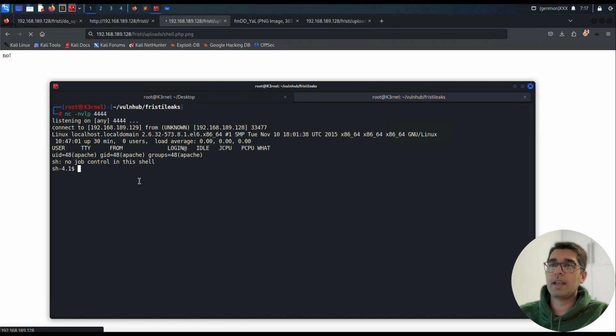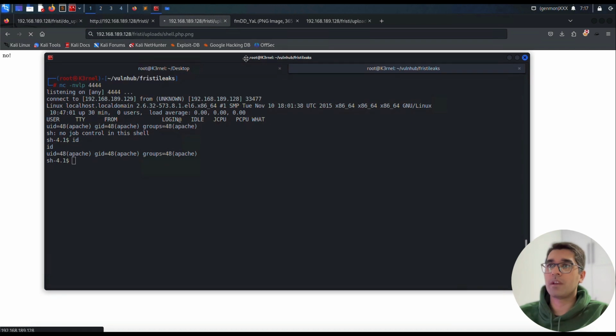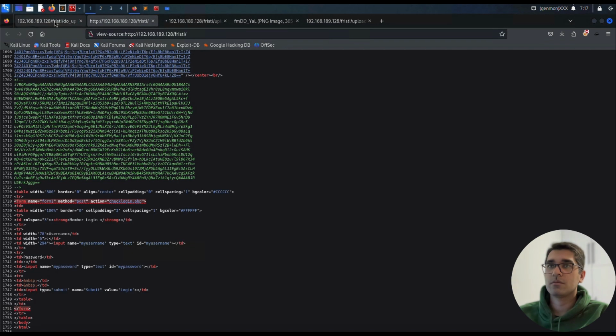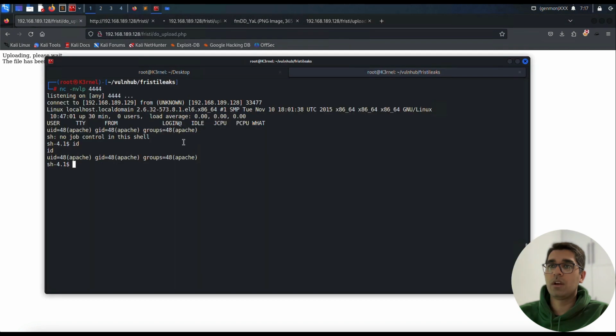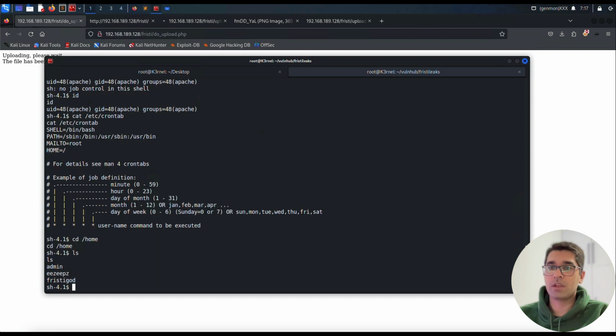I do that, and yes, this is a reverse shell that we got from file upload, and it was quite interesting to get this one. So this is our ID from user apache, and we want to actually get our privileges escalated from here. Okay, we can just navigate our work from here and see what's going on this server. I use cat /etc/crontab, no cron job here. We have admin, easy peasy, and fristileaks here.